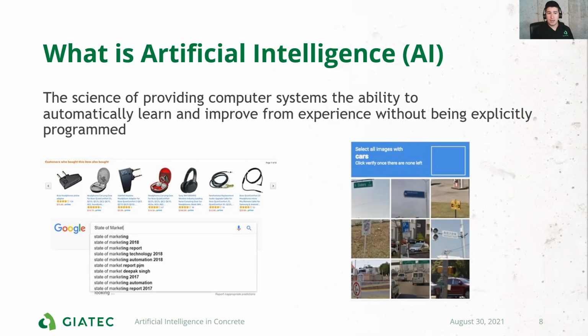If you see on the right-hand side, we also have "select all the images with cars." This is the way that we can prevent a machine, for example, from passing a human test. So there are ways that we can train AI systems to detect if they are dealing with another robot or if they're talking to a human. So this is the process. An AI system is something very broad, and we could spend a month here just discussing AI, and still we would have more topics to discuss.